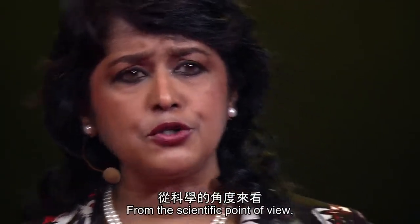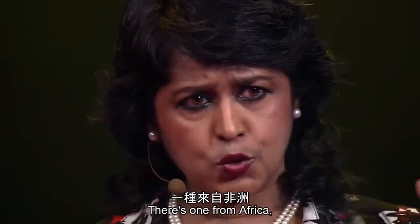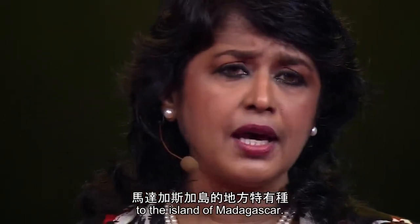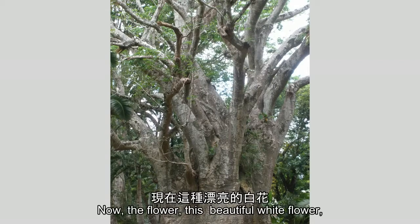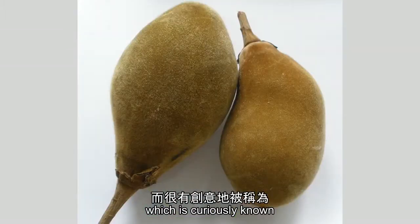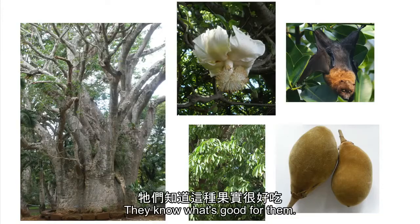From the scientific point of view, there are 8 species of baobab in the world. There's 1 from Africa, 1 from Australia, and 6 are endemic to the island of Madagascar. The one I have showed you is the one from Africa, Adansonia digitata. Now, the flower is a beautiful white flower. It opens at night, is pollinated by bats, and it gives rise to the fruit, which is curiously known as the monkey apple. The monkeys are not stupid animals. They know what's good for them.